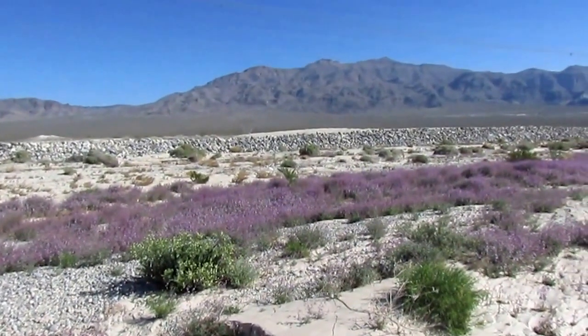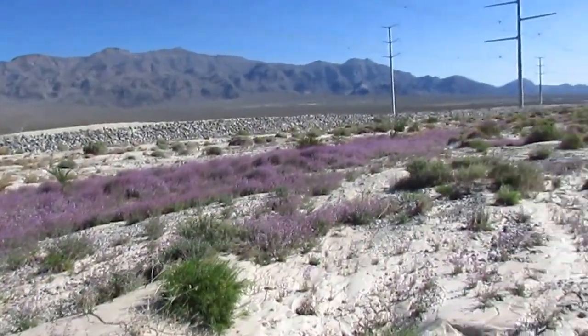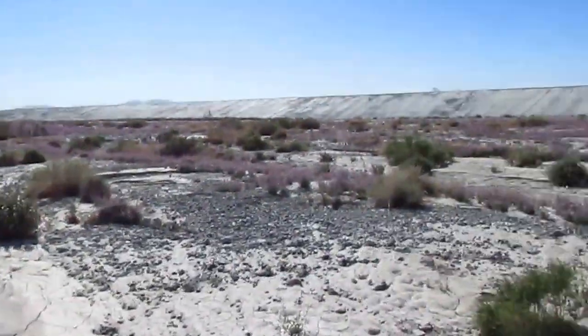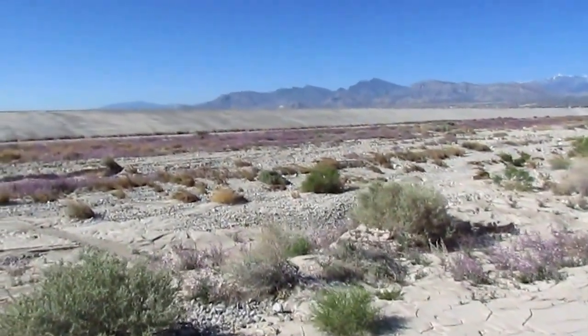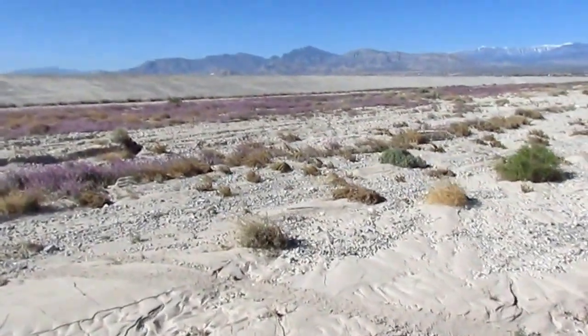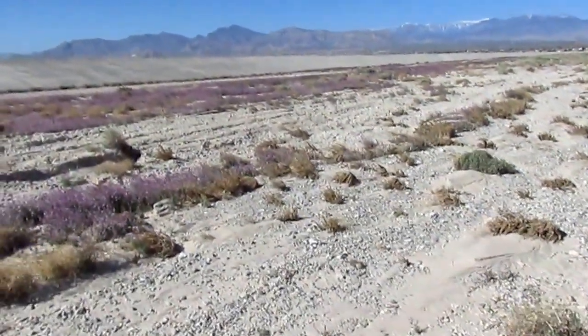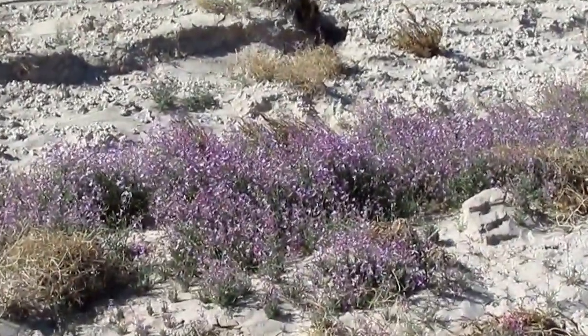Just crossed over the power lines here, and there's a sea of these purple flowers. Let me get out of the sun. They seem to like the disturbed earth here. That looks like it's part of a flood control basin for the power lines. As you can see, they're all over the place here.